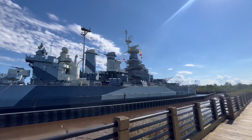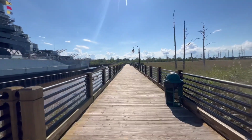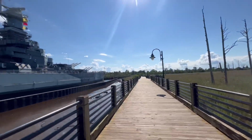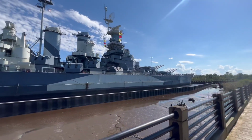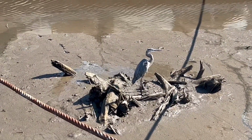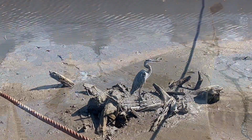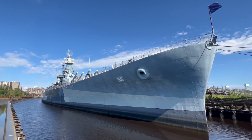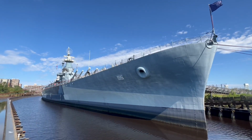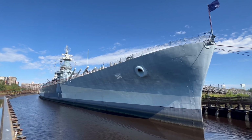This walkway here goes all the way around the perimeter of the ship. Beautiful little walk. Hey buddy, what you doing down there? Just hanging out? Just admiring the view? One last final look before we head on out. What a magnificent view. Fantastic.